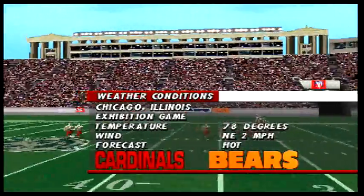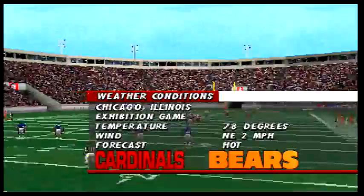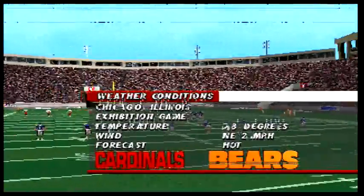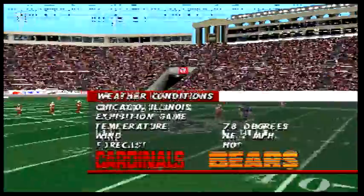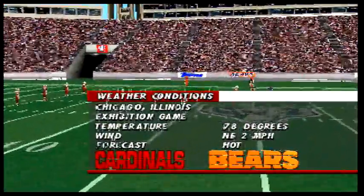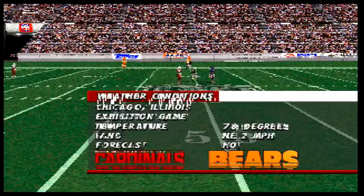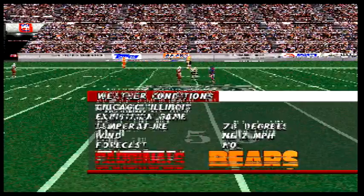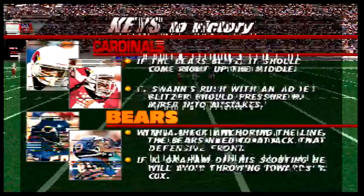Hello, everybody. It looks like another great NFL matchup as the Arizona Cardinals face off against the Chicago Bears. Here are the keys to victory for these two teams.